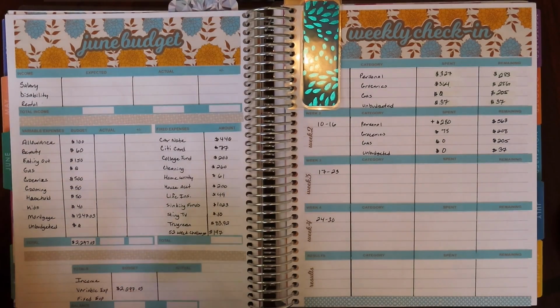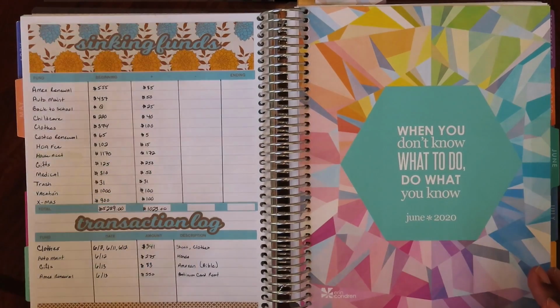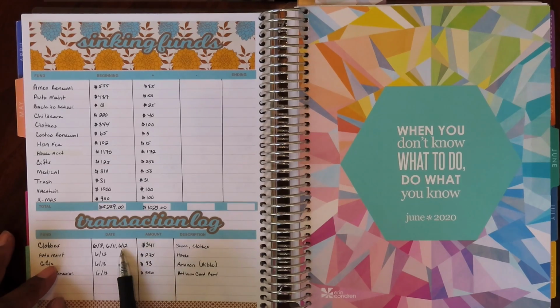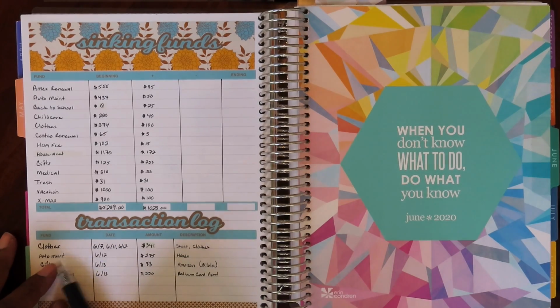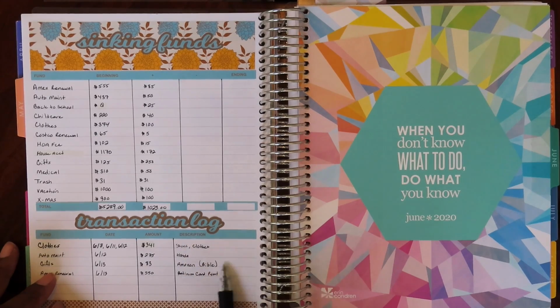So very quickly, I do want to go back to my sinking funds because I have had a few transactions for this one as well. I did have another transaction for clothing on the 11th and on the 12th, so I added those to the total for clothes and shoes at various different stores. And then I also had an auto maintenance transaction for $275. And then I also had a gift transaction for Amazon. I bought my dad a new Bible for Father's Day.